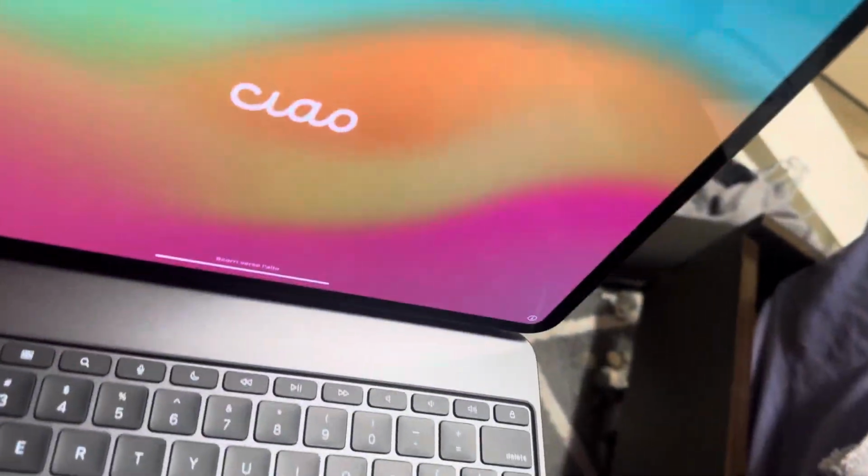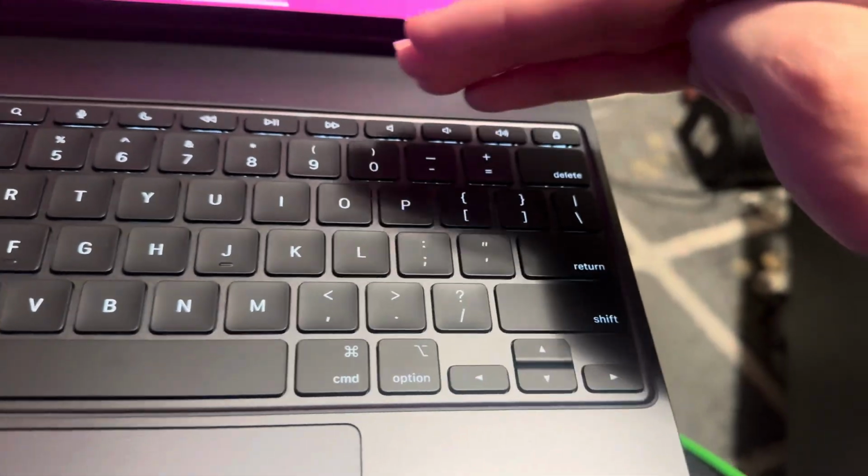I never really used my old Apple Pencil much, but might as well have gotten another one, and it should just stick on. Okay. So the keyboard is lit up like actual MacBook.